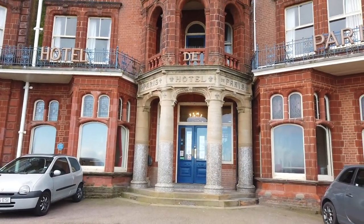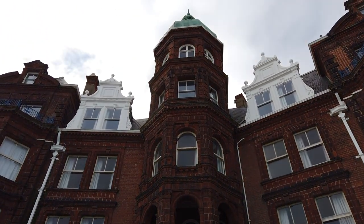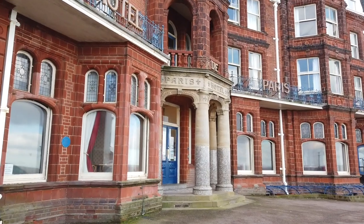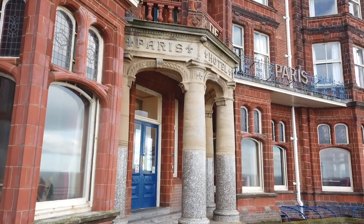This hotel is directly opposite the pier. It's quite an impressive building. Very impressive hotel. The other amazing thing about this hotel is that Stephen Fry worked here in his younger days.